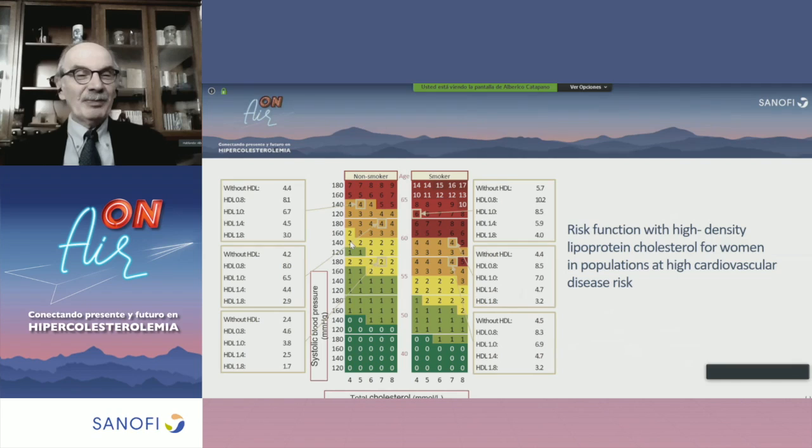HDL, yes, they still play a role, and they modulate risk. And this has been shown in this table. So HDL may stay to be determined, but not as a goal or target for therapy, but as a screening point and a risk determinant.